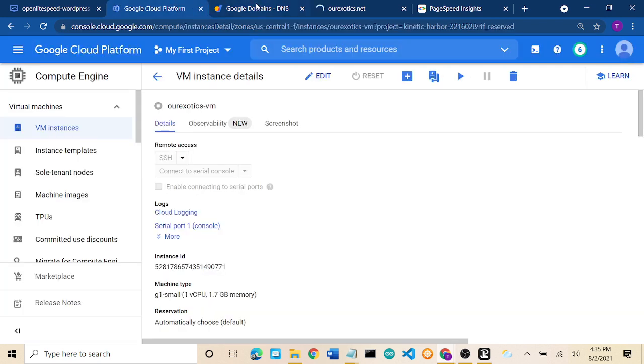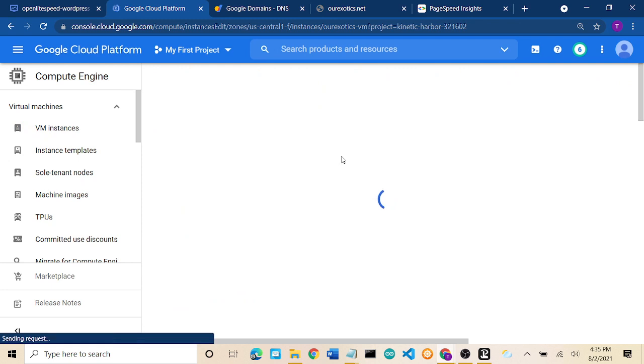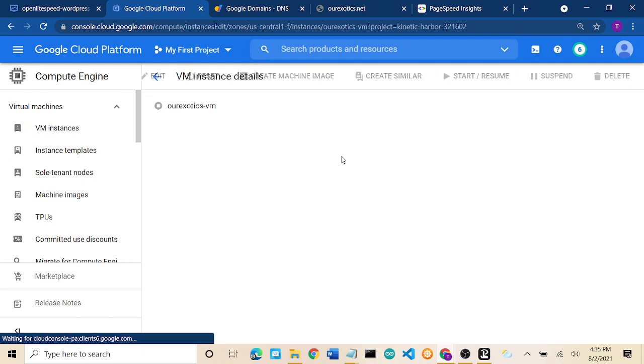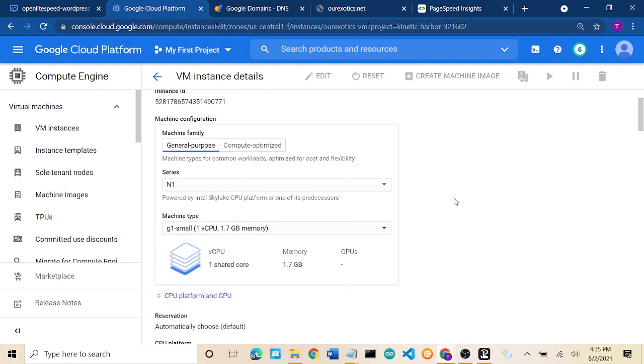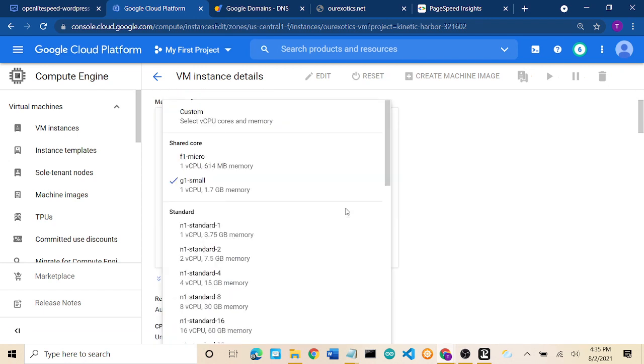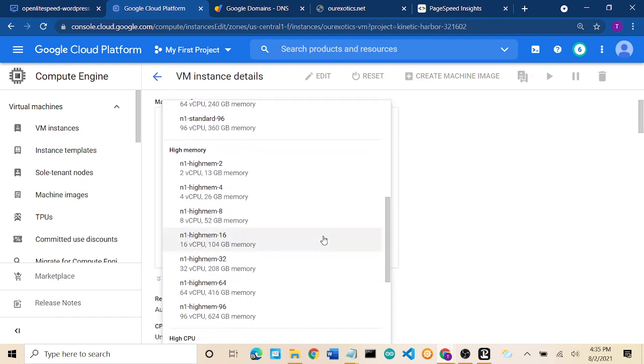So now up over here, now that we stopped it, here's where we started back, but we're not going to start it. We're going to click edit. And this is to change the server, so you're not going to be spending $50 or $100 a month on your hosting. It's going to be very cheap. Go up over here and change it to one of these shared cores, F1 micro, G1 micro. Remember this one? I want to say the one we selected was like $10 a month, something like that. It's cheap, but if you need more, you can really ramp it up.